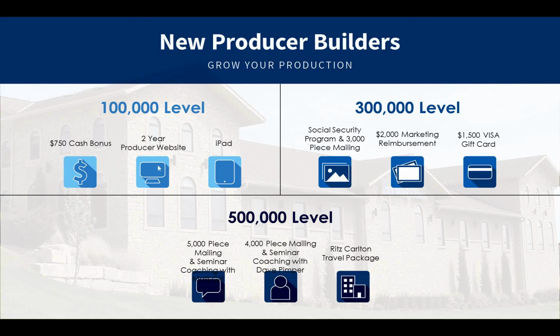But as you can see here, at $100,000 you can get $750 cash, or you can have a subscription to our website service. We'll build you a website and then we're going to pay for it for 2 years, keep it updated, and do the maintenance for you. Or you can get the most recent generation of an iPad.